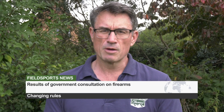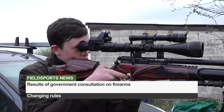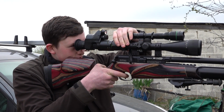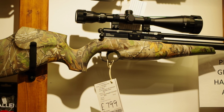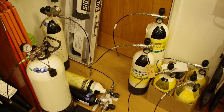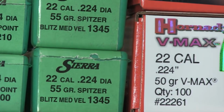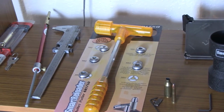Priti Patel may no longer be Home Secretary, but her draconian approach to firearms continues. The government has published the results of a consultation on firearms safety. It received almost 13,000 responses. Fewer than a quarter of these came from the shooting community. As a result of the consultation, the government is changing the rules. It plans to improve what it calls safety and security for both air rifles and full-bore rifles. It also plans to licence operators of miniature rifle ranges. On home-loading ammunition, the government says it will amend the 1968 Firearms Act to make it an offence to possess component parts with the intent to assemble unauthorised quantities of ammunition.